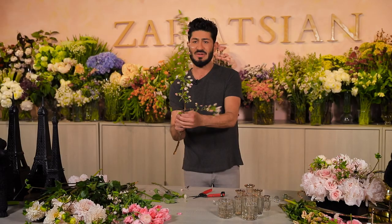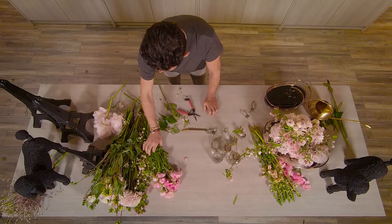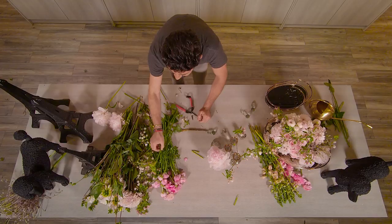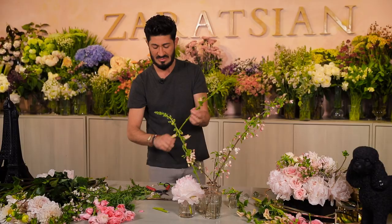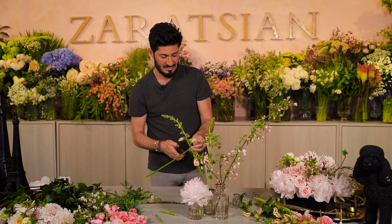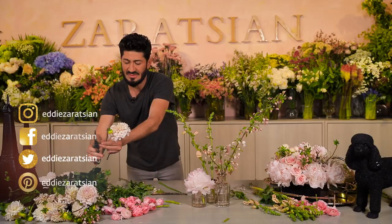I'm gonna start with a tall, branchy stem. And we're just gonna insert this like this. Then I'm going to take my peonies, and then I'm going to take this foxglove, and I'm gonna do one or two stems of this. There you go. And I'm gonna take my allium flower, and then I'm gonna take my dahlia, and I'm gonna take the buds of the dahlias as well. And this is all it's getting, right?